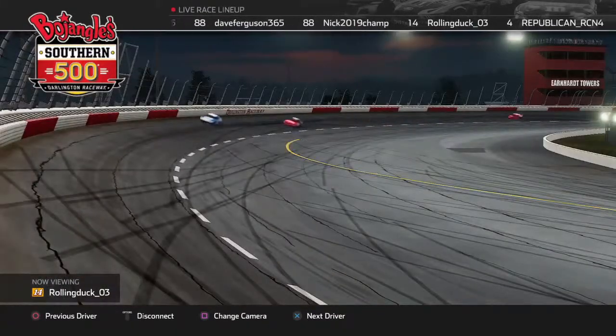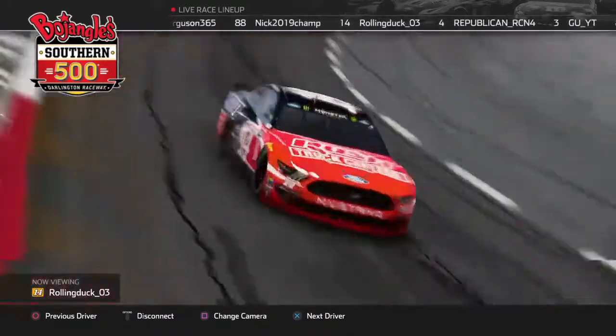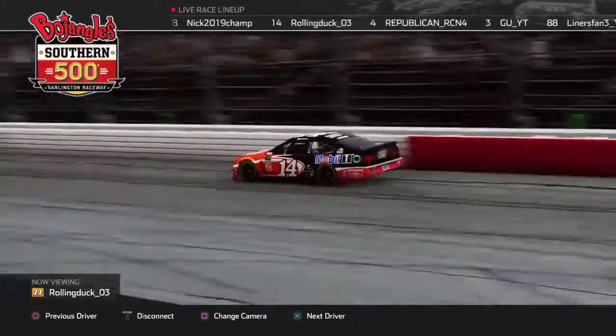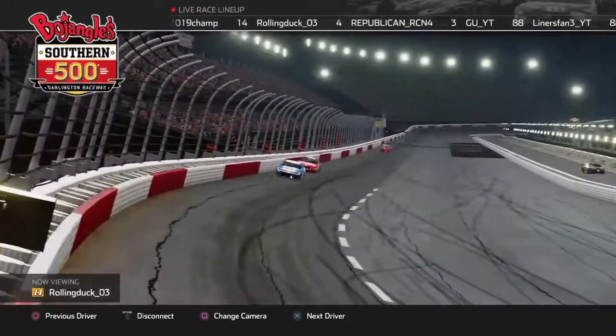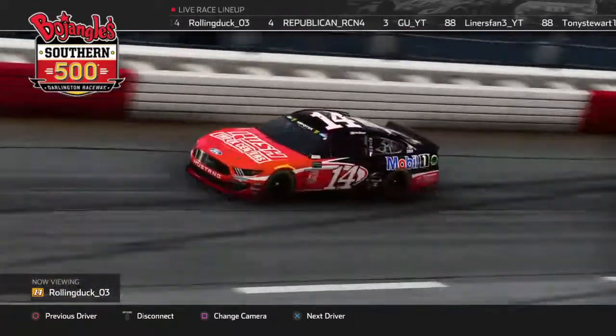GU right behind in 3rd place. GU could take the lead if anything bad happens. Those tires are very worn. As they now hit lap 27 of 49, get ready for the pit window as B-Pool goes down pit road early.